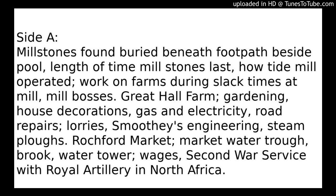Well, I'm just wondering. See, a few years ago, Rochford used to get flooded quite a bit. They used to blame it on the floodgates of the mill. Yes. Well, then they decided to knock the pathway there, which I think was man-made, that was built to keep the water in the mill head for the water mill. But when they started pulling that about, they came across the millstones.